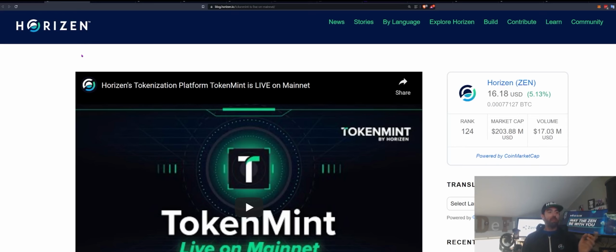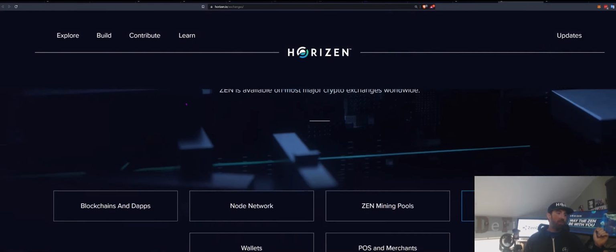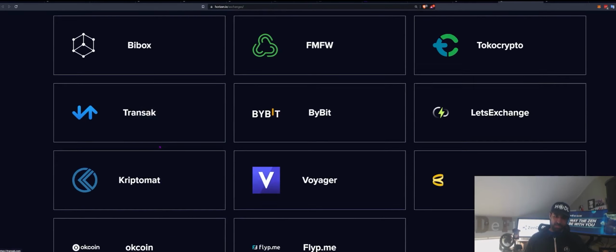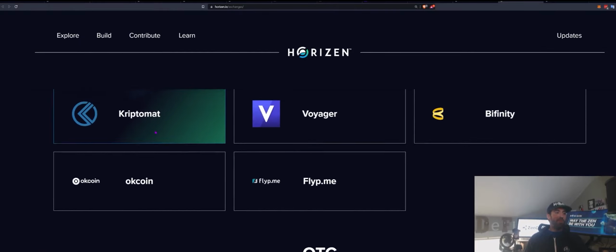It takes a few steps to get ZEN. It's on exchanges, fiat gateways, and no account, no KYC swap pages: SimpleSwap, ChangeNOW, Transak. Refer to official project resources, horizon.io/exchanges. You can see all the different places you can get ZEN. It's a lot. It's called Horizon Global for a reason.